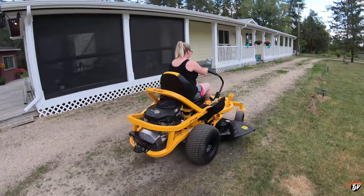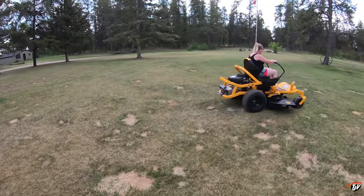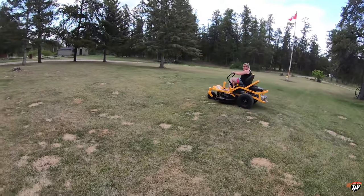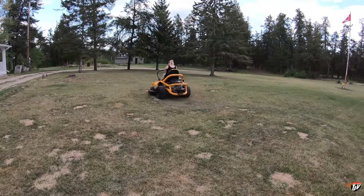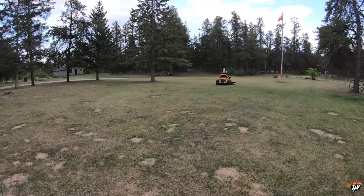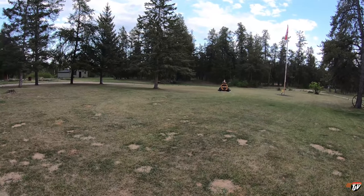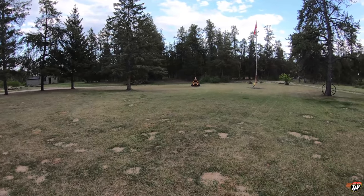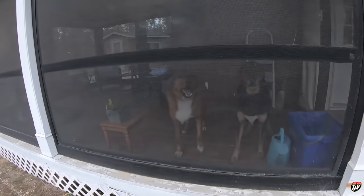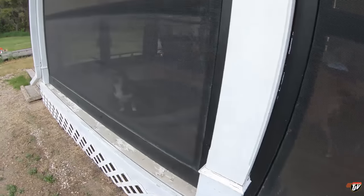Brett, hold them in the center. Look at her go! Woo! Guys, it's okay. It's okay. This is all the shouting! It was good. I think it's pretty cool!